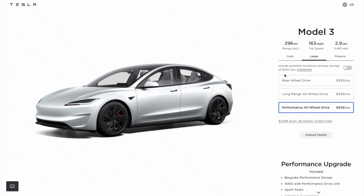You can see in the picture here, something different on the seat. It's a really cool sports seat. We'll go check it out later.